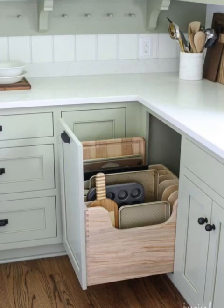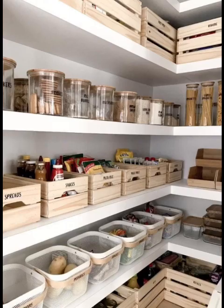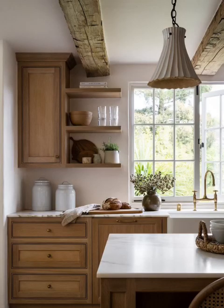When dealing with limited space, think vertical. Install shelves or hooks to hang pots, pans, and even mugs. This not only saves counter space but also adds a touch of aesthetic charm to your kitchen.